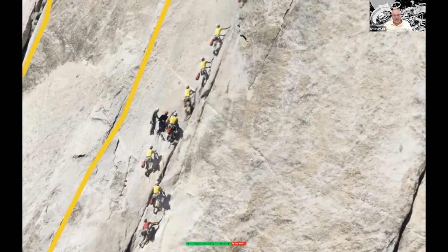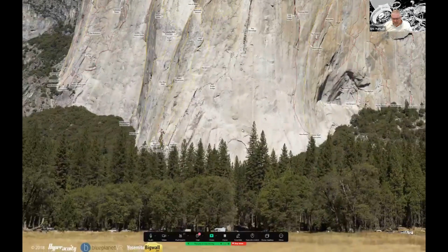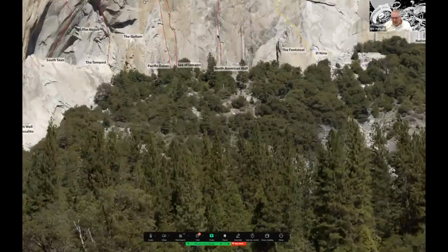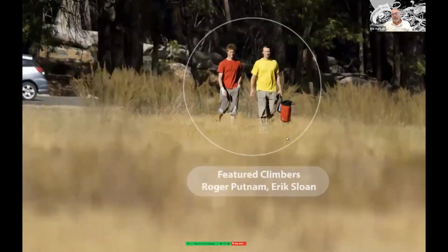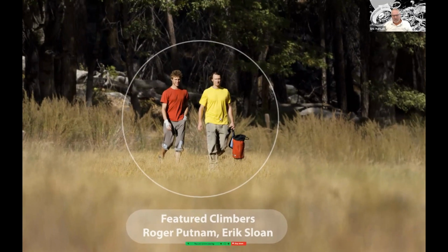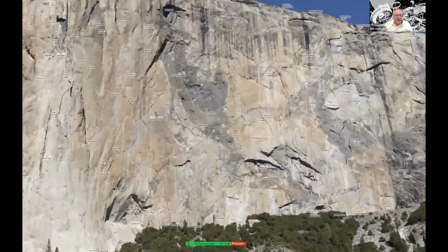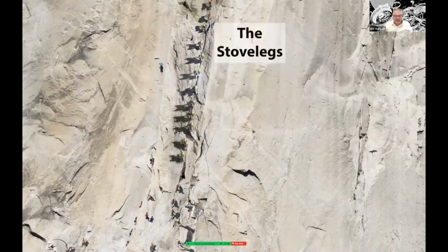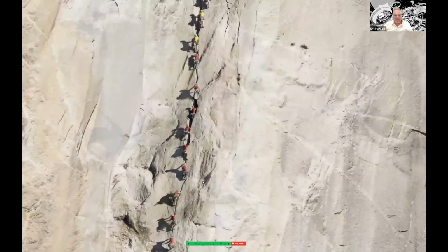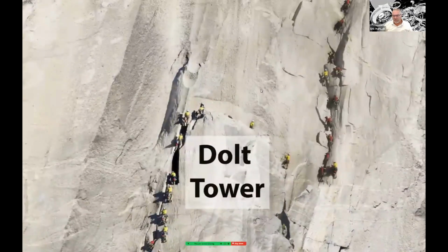We can go in and see them in pretty high detail. These are in fact the same climbers. There we are. This is Roger Putnam and Eric Sloan. Next time you're in Yosemite, Eric works in the Mountain House restaurant and bar, so you can have him offer you a drink. But in any case, top shelf climbers. We shot them with an 800 mil lens and just followed them up the whole route as they were passing all these other parties. They did this whole route in 7 hours, which is pretty amazing.